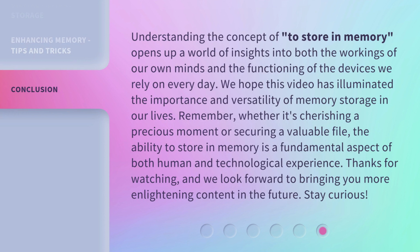Understanding the concept of to store in memory opens up a world of insights into both the workings of our own minds and the functioning of the devices we rely on every day. We hope this video has illuminated the importance and versatility of memory storage in our lives. Remember, whether it's cherishing a precious moment or securing a valuable file, the ability to store in memory is a fundamental aspect of both human and technological experience.